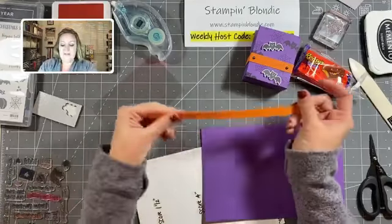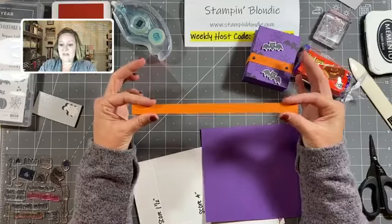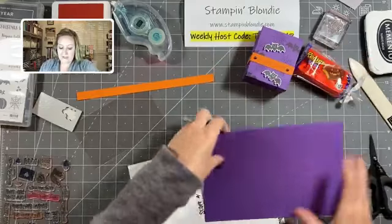I also have a piece of pumpkin pie cardstock. Now this is 8.5 by 1/2 inch. Just a little scrap piece of paper, and that's going to go around the outside.